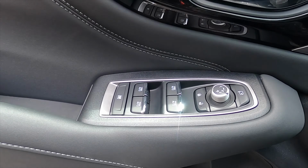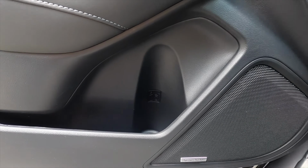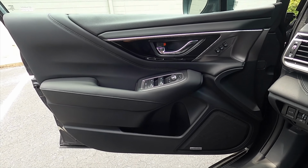One touch up and down for the windows, gloss black satin aluminum, medium-sized storage pocket with the upgraded Harman Kardon sound system, which comes standard as a 4-speaker for the base, 6 for the premium, with the optional Harman Kardon that's on the Touring. For the back seats, headroom is not an issue if you're over 6 foot.